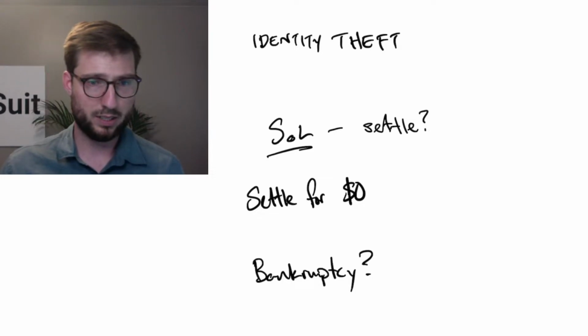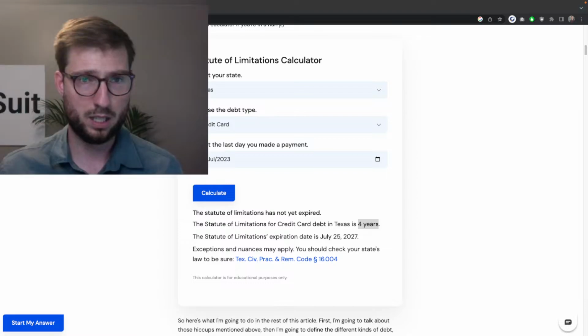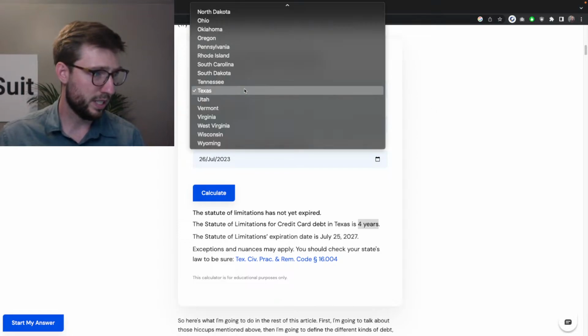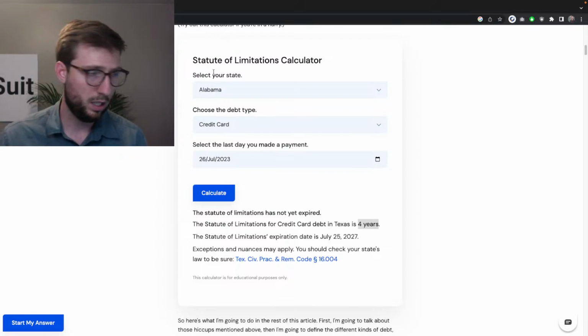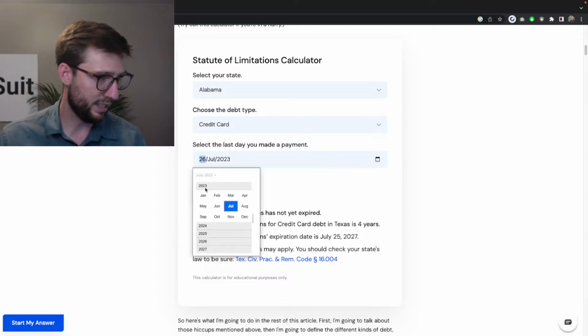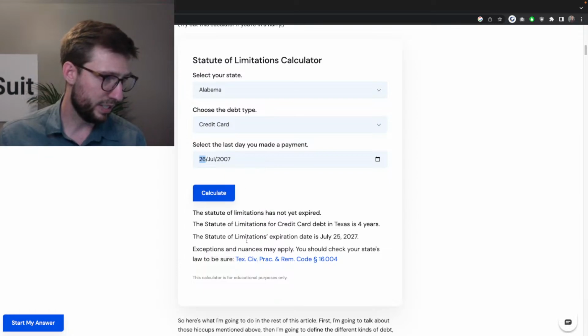Let's take a look. So you're saying that, let's see here. Okay, so you're saying that you're in Alabama. The amount was $300. Let's say 2007 was the last day you made a payment. I'm not sure if that was the last day you made a payment or they opened up the account. Let's say it was just 2007.